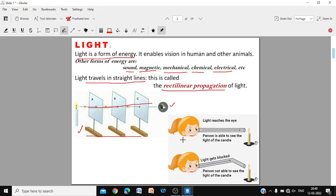The second experiment. Here we have a candle or any source of light, and we have a straight tube, and you can see. But if the tube is bent, then the light is blocked and you're not able to see, because light will travel only in a straight line. After coming here, it stops. The light is blocked as it cannot bend, proving that light travels in straight lines.